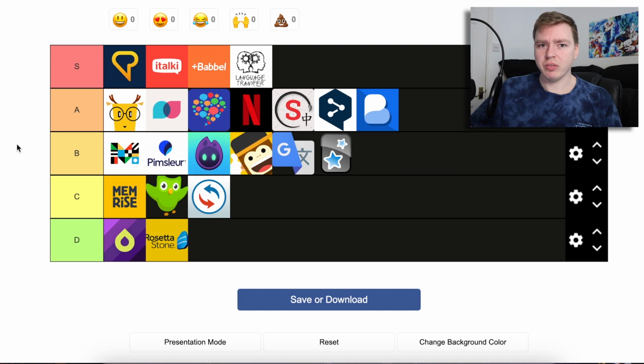The fact that Language Transfer is completely free, and most of the other apps on here you have to pay for, is enough for me to say, you know what, it's free language learning. I find it really useful, so you can't complain. The fact that it's not all that fun is because it's completely free. You can use it. If you don't like it, just delete the app. I think there's a lot of information in there. For the amount of information that they teach you for completely free, it deserves S tier in my opinion. And I think that's it.